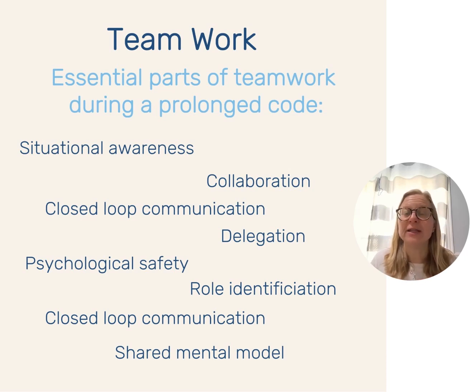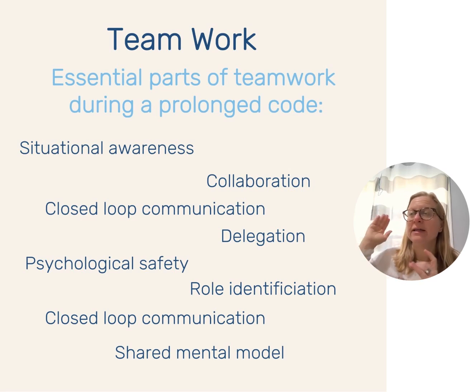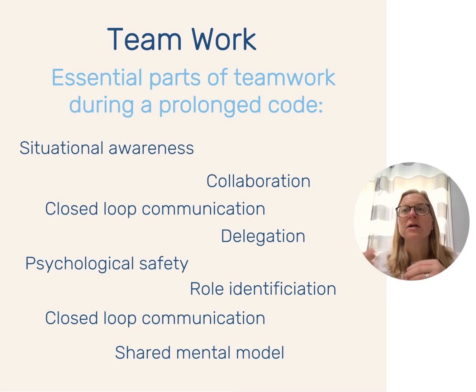It can also be, if I'm the person delegating out and I say, I need a porta warmer, the baby's getting cold, the other person saying, I'm going to get the porta warmer. When they come back, here's the porta warmer. So then we know that the task has been completed. That's also an example of closed loop communication.